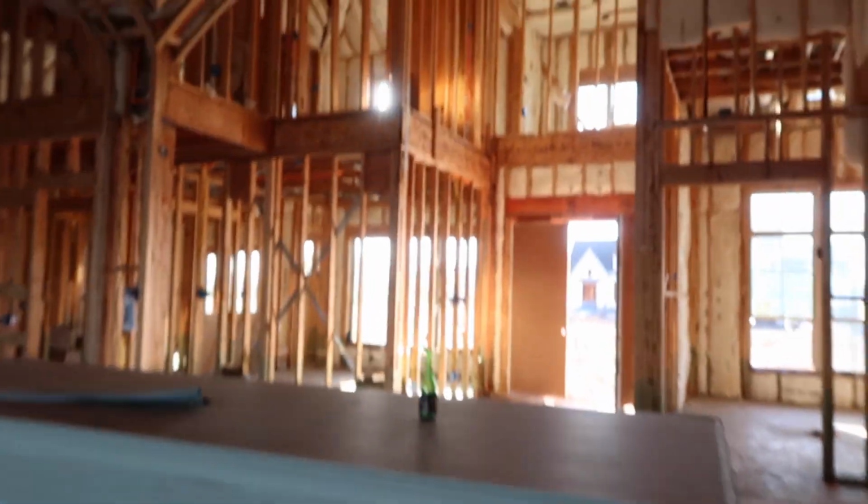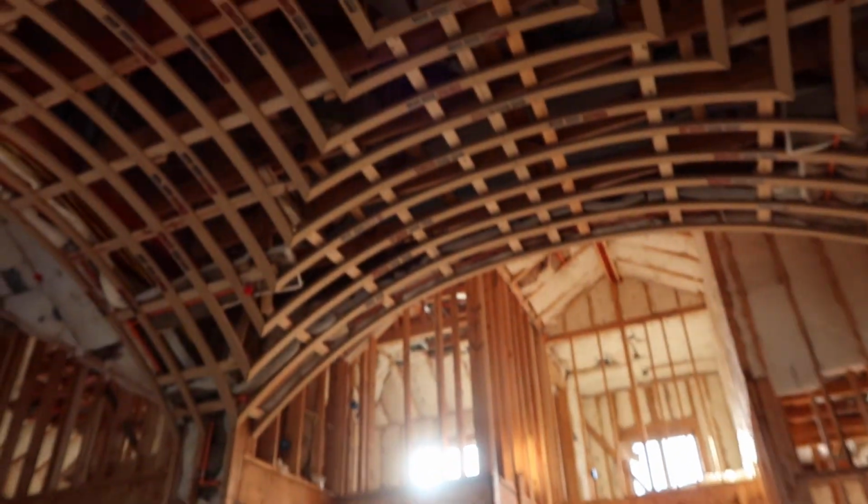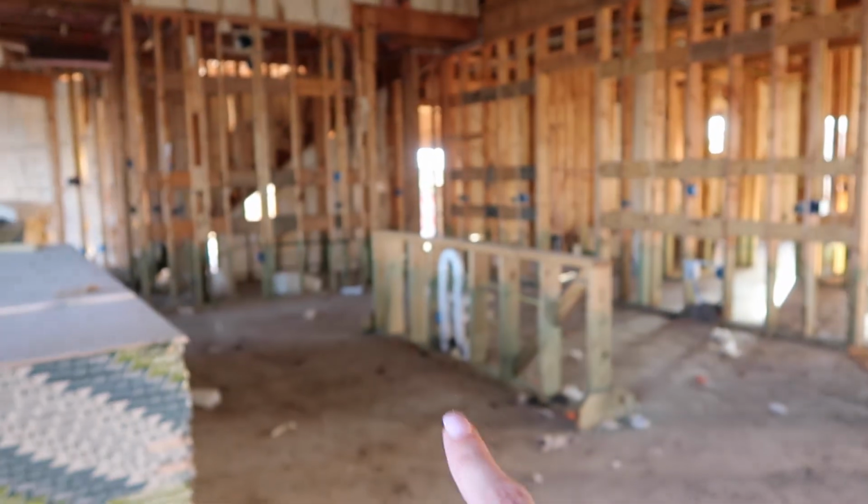All right, so we're back in the family / living room. We did do the groin ceiling, as you can see, which I absolutely love. Had to spend a little bit of a penny on that, but totally worth it. So again, sliders to the patio. This is the kitchen, or will be the kitchen.